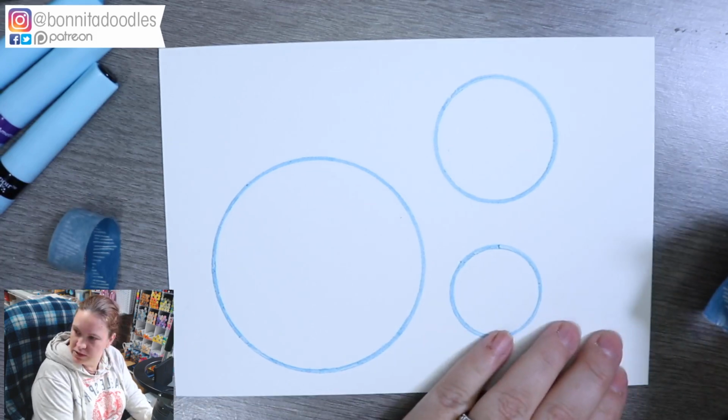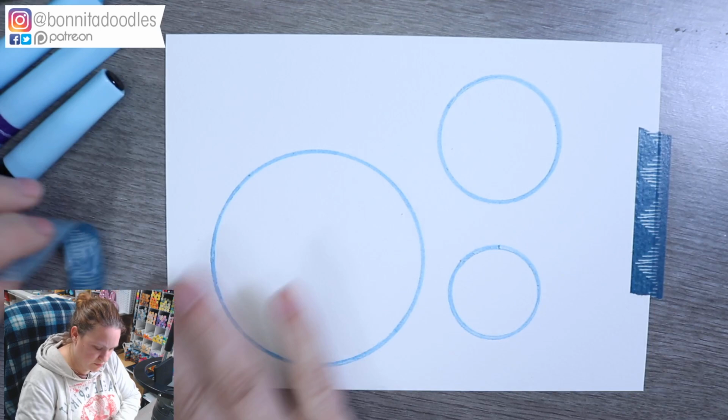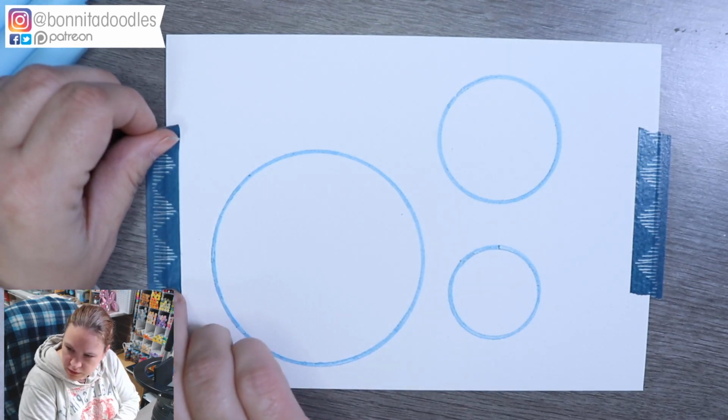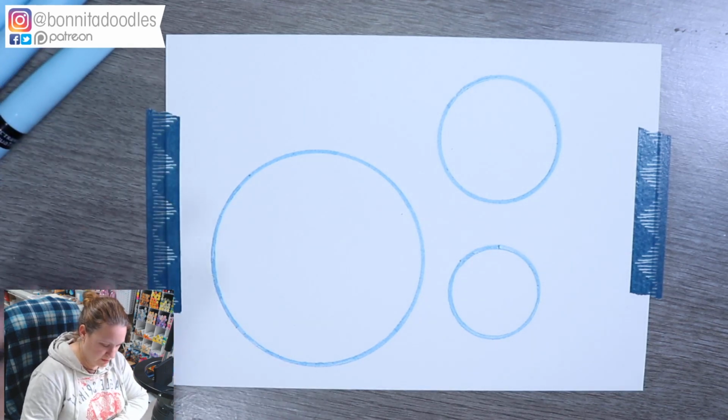Okay, so I'm just going to tape the right side down and the left side. And a random rabbit. We've got a random rabbit on the feed with us, guys.